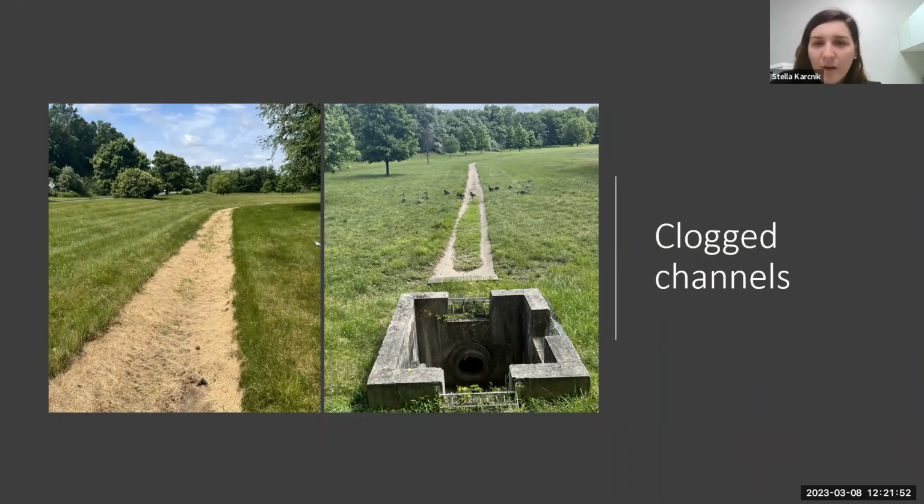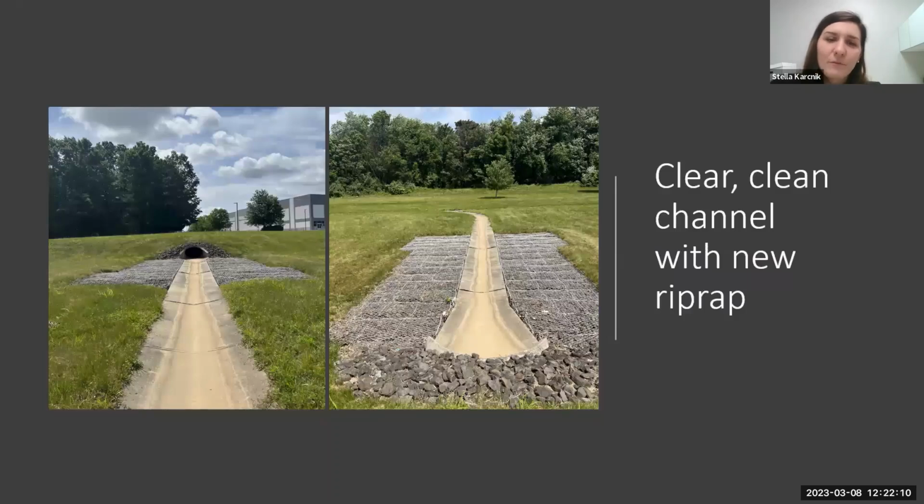This clogged channel, all you have to do is get that stuff out. And then the concrete low flow channel being filled with lawn clippings. If you notice something like that, you can be more careful with your maintenance and prevent that. And then here's an example of one that was really good.